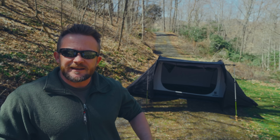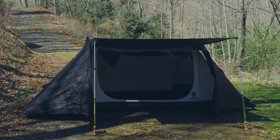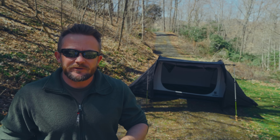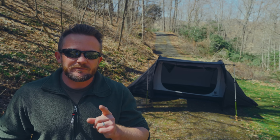That is a first look at the Cometa tent. I cannot wait to get this out and to begin testing it. First things first, we need to do a rain test. We need to see whether or not this tent has any sort of issues when it comes to leaking. That will be coming up very soon.